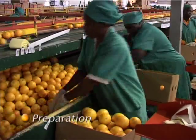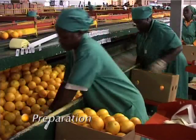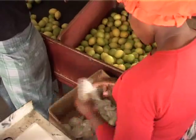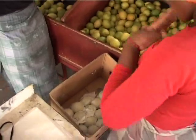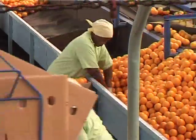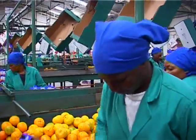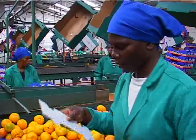Once the lines start rolling, there is little time to get information and supplies that you might need. Always check before your shift starts that you have enough labels, wrapping paper and other supplies. Also make sure that you comply with the rules about personal hygiene and food safety, so that you can handle fresh fruit without contaminating it.